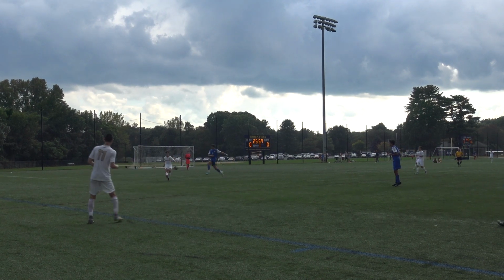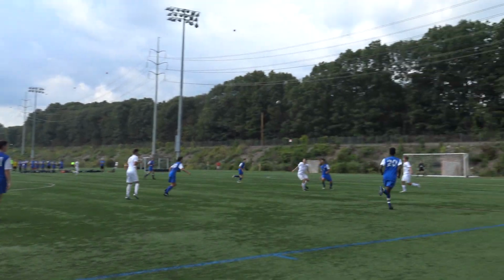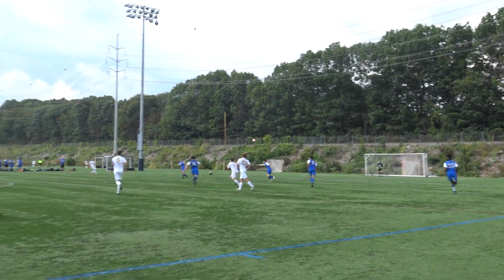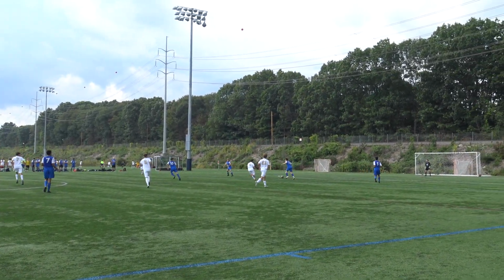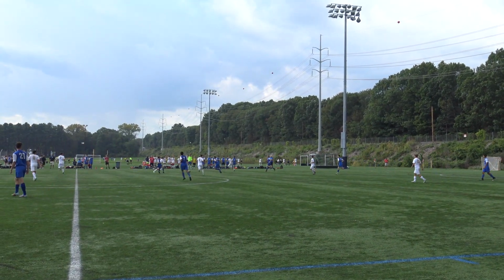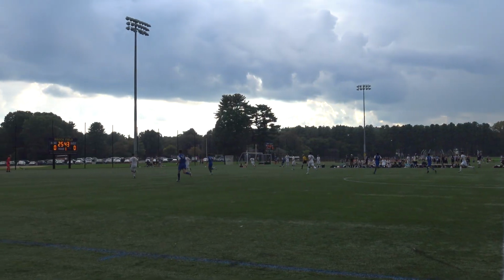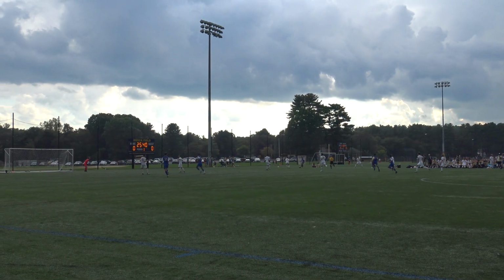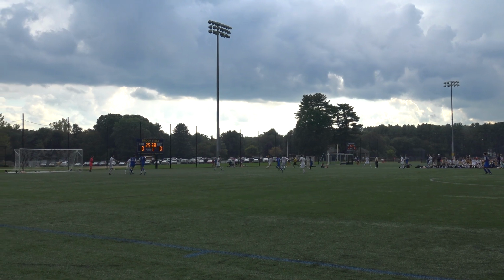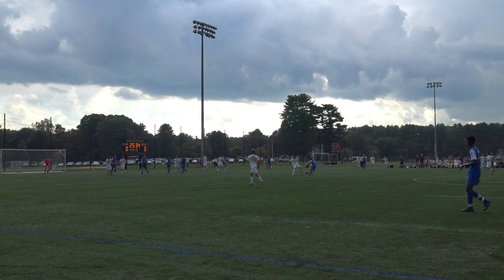2 has it for Needham. Chips the center. Nate off his head. 6 off his head. Sammy gets to it. Sends it back to Sam. Sam to his right. Sammy down the right wing. That's Jacob. Jacob in the corner. Jacob cuts to his left. They miss Mateo running in. Sammy has it.